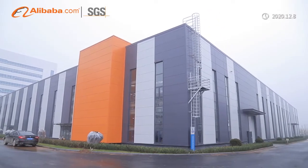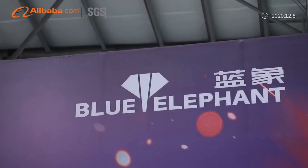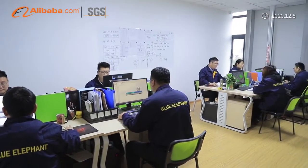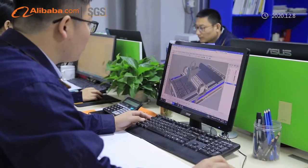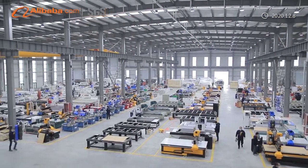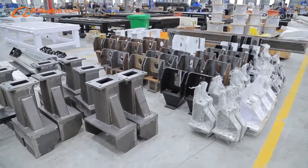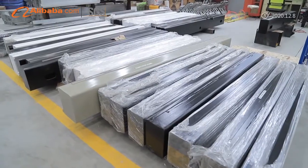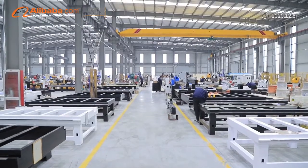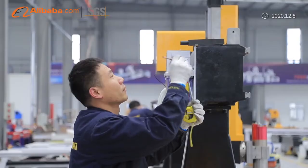Jinan Blue Elephant CNC Machinery, the professional CNC router machine manufacturer in China. Our products include cabinet door furniture production line, panel saw machine, CNC side wood drilling machine, knife cutting machine for carton and leather, ATC wood, metal, stone, foam CNC router, 3-axis, 4-axis, 5-axis CNC router, plasma cutting machine, laser cutting and engraving machine. We are located in Jinan City, Shandong Province.